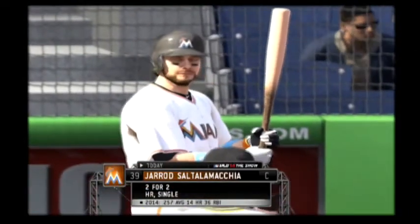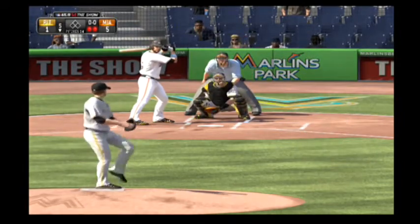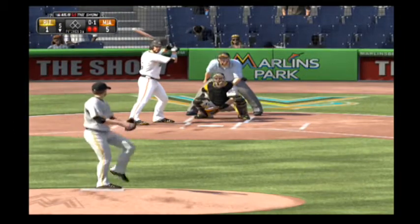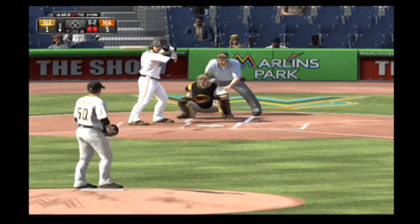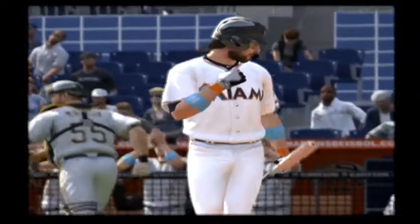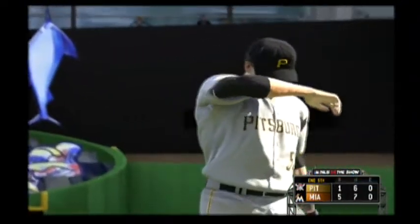Jared Saltalamacchia will stand in. He homered back in the second inning of this one. Watches a fastball right there for strike one. I tell you, he's got a good pace. A good tempo to him out there. Right, balls, now. Two strikes. And Saltalamacchia swings right through that one as he's in the hole now, down 0-2. Now he drops a changeup on him. Strike three called, and a great pitch there to retire the side. Miami down in order. They're up 5-1.